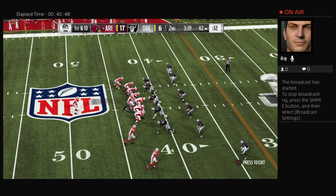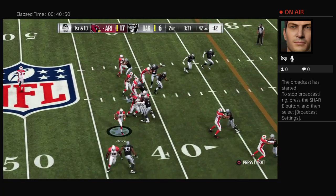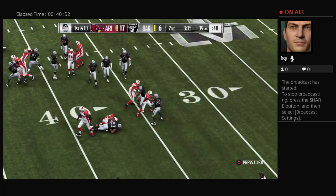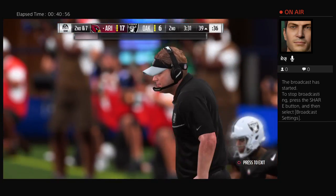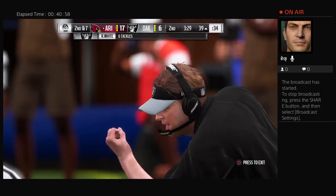Hurry up, here we go. They stay on the ground on first with Johnson. And he'll take it inside the 40 to the 39-yard line. 3 yards on the pickup there, and it'll be 2nd down.